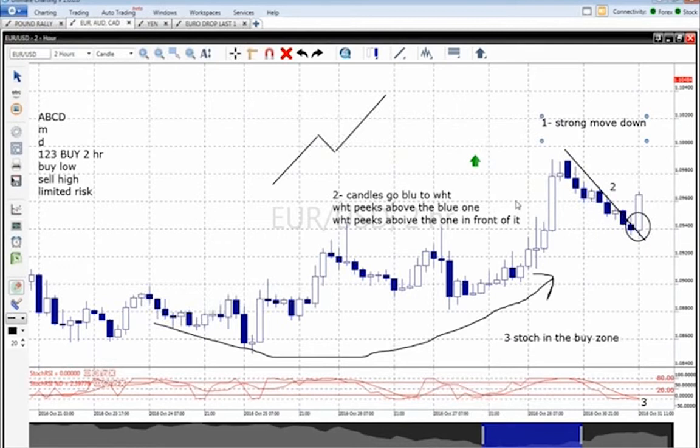Memorize it. Say it in the car. Say it at home while you're making pancakes. Say it while you're dropping your kids off to school. Whistle it. Learn it. This works. Okay? How do I know? Well, I'm going to do the trade and show it to you.